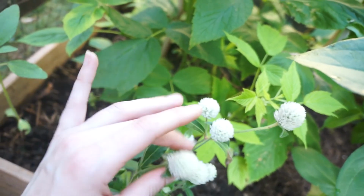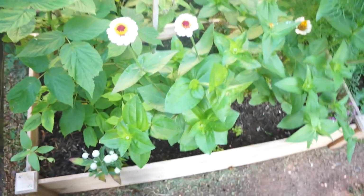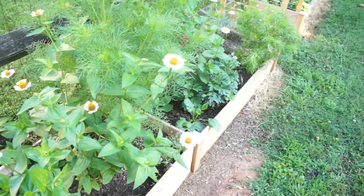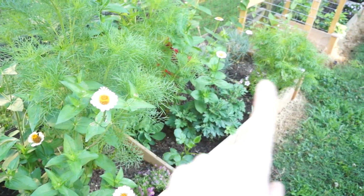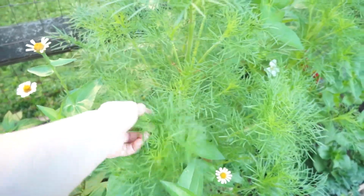I just love cute little globes like that. They're so sweet. And then we've got my first from-seed flowers blooming. Now, I can't remember everything I planted here exactly. I know these are the cosmos I planted, and I planted quite a few of them.